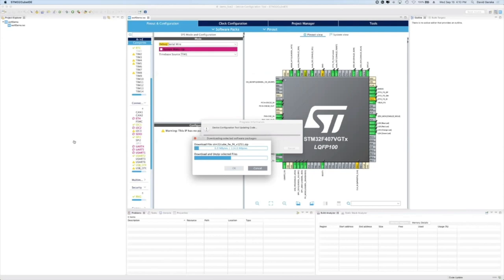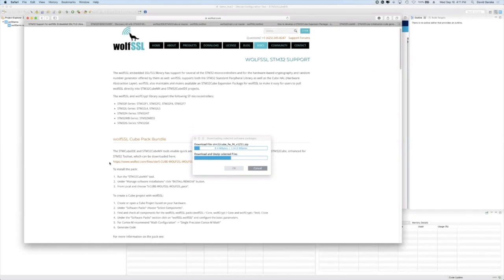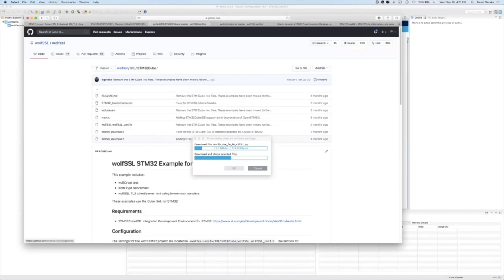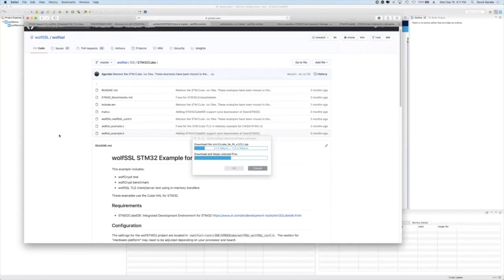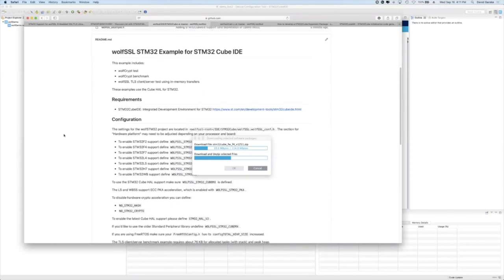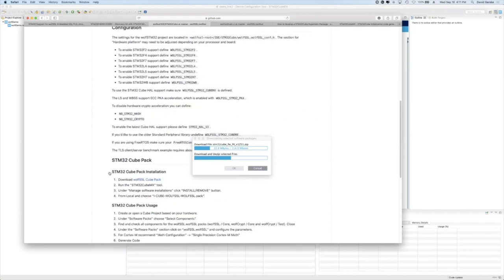So on this page, some of the instructions that I'm telling you are here. Some are not. One of the things is, if you go to github.com/wolfSSL and you go into this directory, IDE STM32Cube, you're going to see some more information about building for the STM32 targets. And for example, using the hardware crypto acceleration, using the pack.